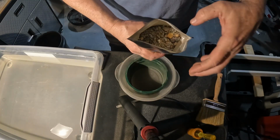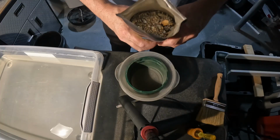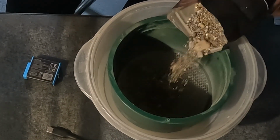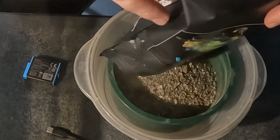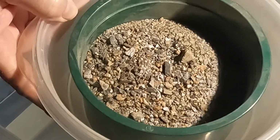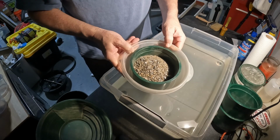So initial look at the dirt, very dry. You know, I love dry dirt. Looks like it's got a lot of organic material in there, so I'm going to assume it's going to be dusty. Yep, I got the dusty part right. So initial look at it right there, very shiny. It's different looking, I'll give them that, because I've never seen anything like that before. So yeah, this is going to be interesting.